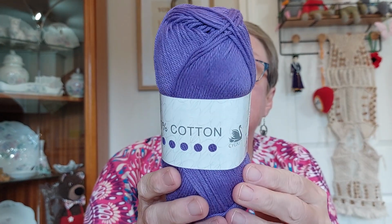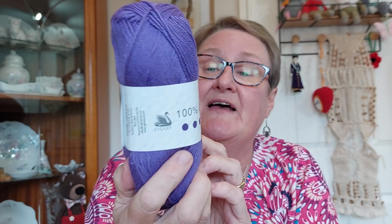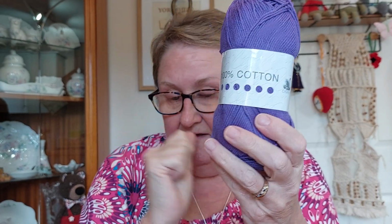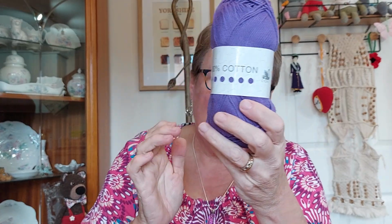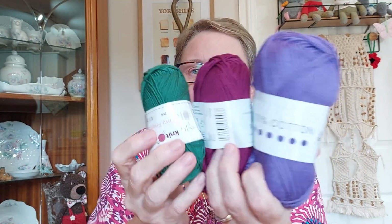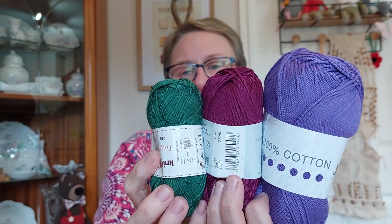And then I got this one. This is one I'm thinking for a wise man as well, which is smoky purple. So that's in the Signet Cotton DK. All these I'm showing you today are favourite DK cottons of mine, so I know they'll be useful for something. But for the moment, those two and that one I think will be the wise men. That's that.